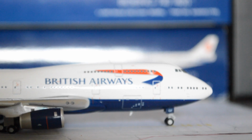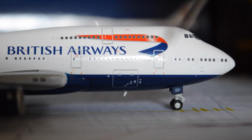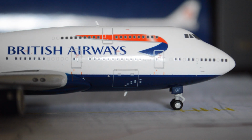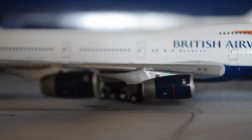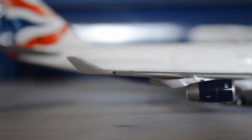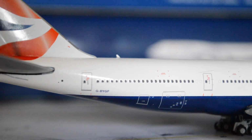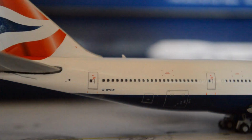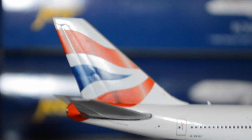Alrighty, on the opposite side we have mostly the same details, although we do also have a cargo bay door on this side as well, that you can see right there. You can also see the two antennas on this model. And moving back to the leading edge of the wing, you can see much the same detail as on the other side of the model. And then you can see the rear cargo bay door, which is right here. And you can see the beautiful tail.